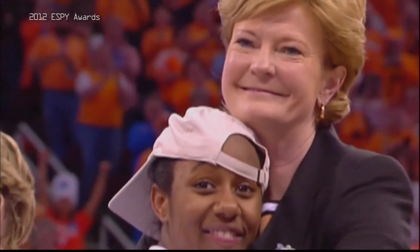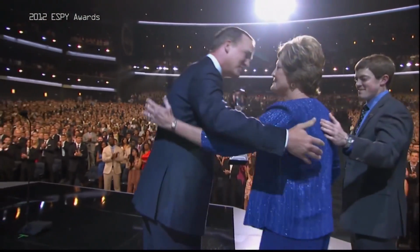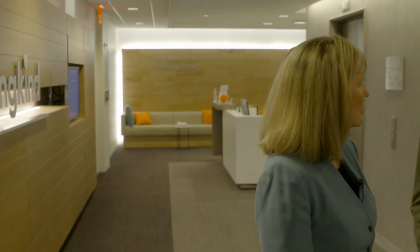She started a foundation to fight Alzheimer's, coached 1 more year, and escorted by her son accepted the Arthur Ashe Courage Award at the 2012 ESPYs. She recently died at the age of 64. But Jed Levine, a leader of Caring Kind, formerly known as the Alzheimer's Association of New York, says her courage helped many people deal with the stigma of younger onset dementia.